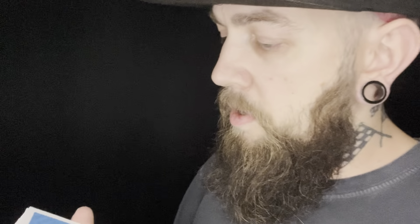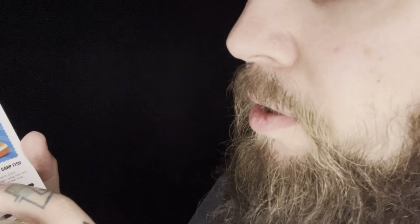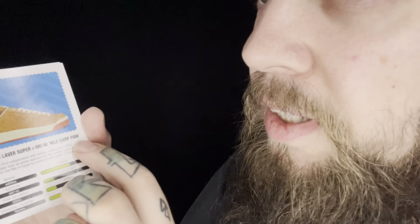Okay, up next is Adidas Rod Lava Laver, not too sure. Rod Lava Super Okini Nile Catfish. Excuse me. This was Okini's first collaboration with Adidas, produced in 2005. The London retailer took an exotic approach to the design, using real catfish leather from the Nile in Egypt to construct the upper of the shoe.